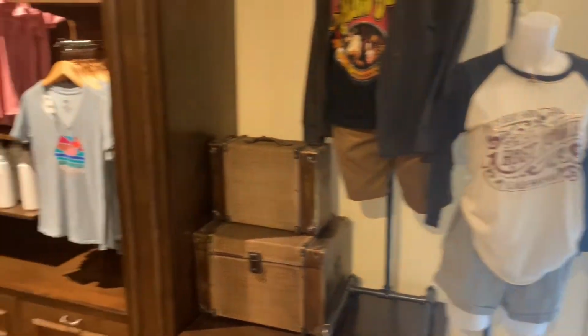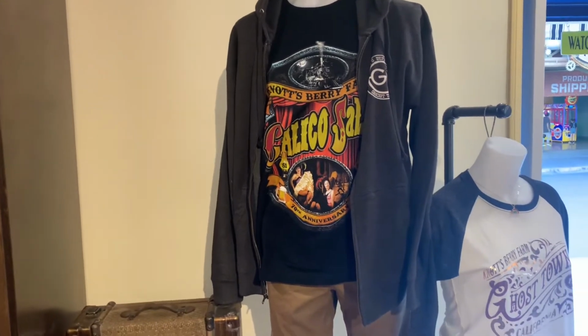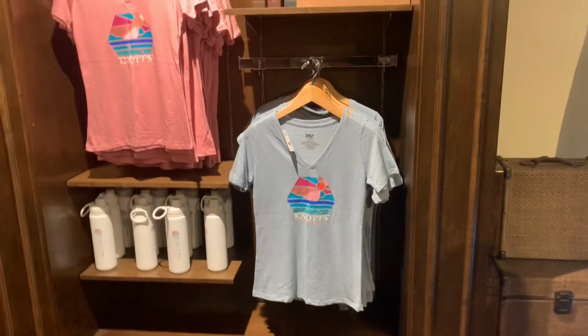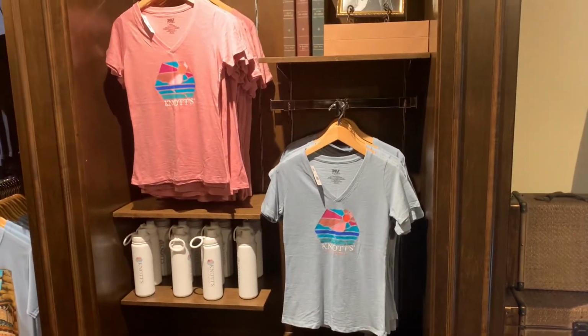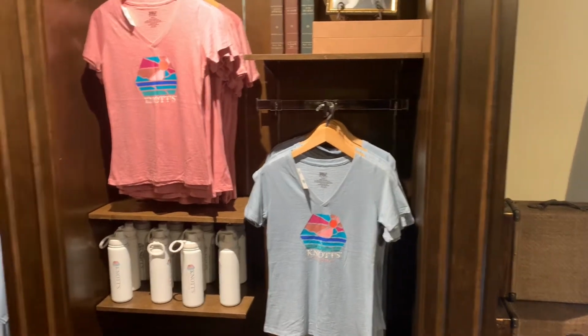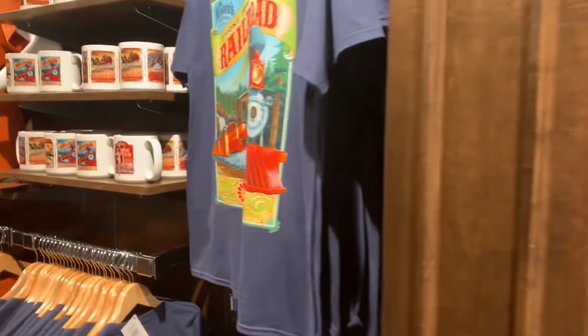Really cute. And then we've seen this Knott's Saloon here, which is cool. And we have some all new stuff. I mean, the wood looks amazing. You can actually still smell it. It smells brand new in here. So we're just going to give you a quick tour of everything here, kind of see what we have.